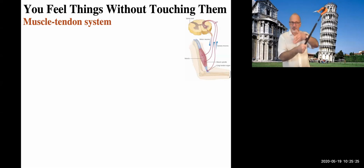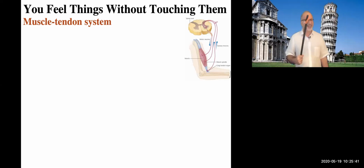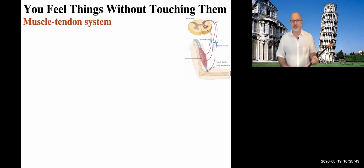So this is something the brain is looking for. It wants to know what the body is doing. And one of the easiest ways for it to know what the body is doing is to detect what's going on in these little muscles and little tendons here. And the cool thing, and the reason I wanted to use this in the book, is that this muscle tendon system turns out to be much more sophisticated than you could ever imagine.